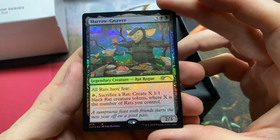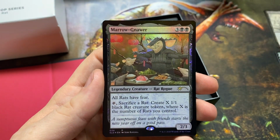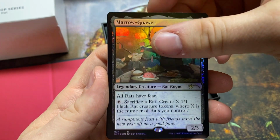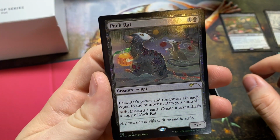But Marrow Gnar, and he looks good. Just some unique artwork. Looks like we have a different artist in this one, but some of that more playful, fun art. If you've seen the original Marrow Gnar, he looks a little bit more vicious. So we get that. And then, of course, the Pack Rat, which every Rat Tribal deck needs one of these.